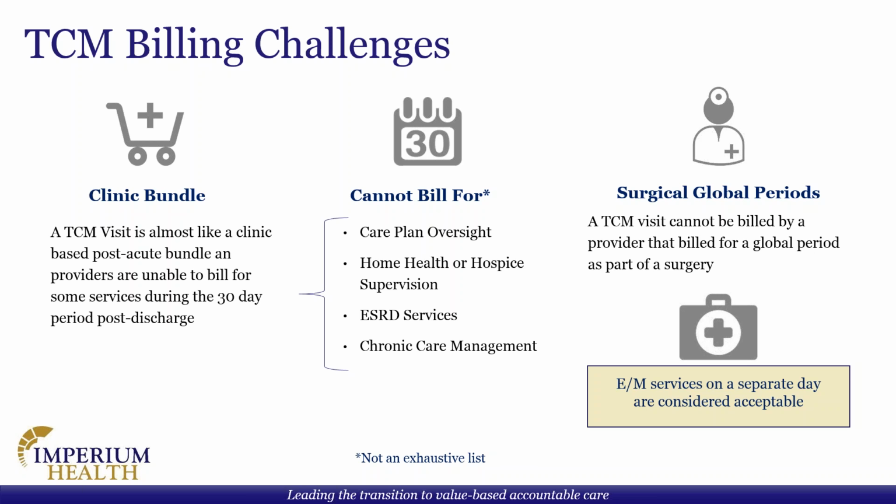And if you're a surgeon, it's pretty rare that you'd actually be able to bill for a TCM visit. Now, if you do a surgery, it's possible for another provider to bill for the TCM visit, but for a surgeon or a proceduralist, it's usually considered part of a global period and you can't bill for an extra service.